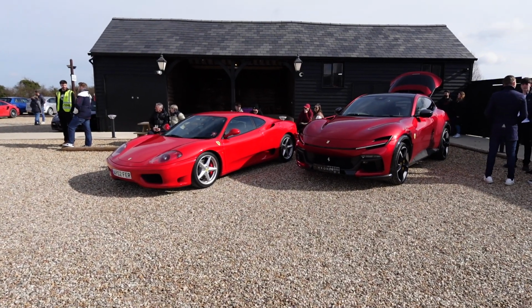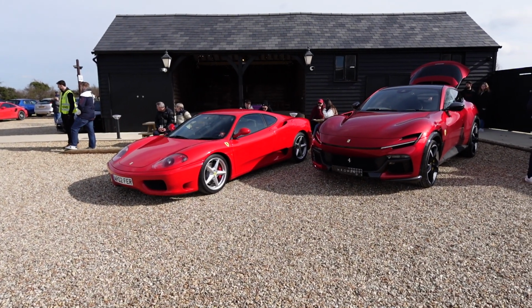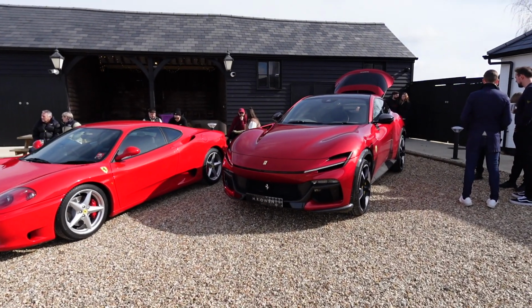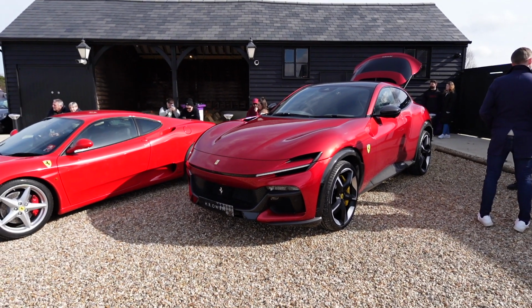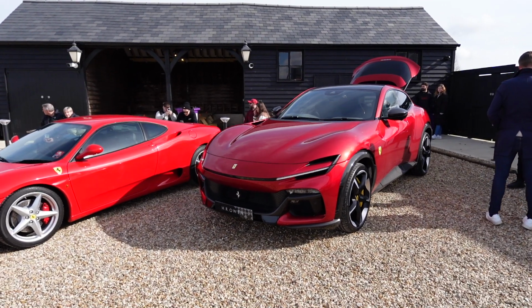Right, so it's actually starting to look like an Italian meet now. Lovely 360 turned up there, and there's a new Purosangue from HR Owen. Such a lovely spec on this. This was a car I really wasn't sure about when I saw it, but I've seen a couple of them now. Saw one at Salon Privé last year, managed to sit in there and have a good look around it, and the more I see these things, the more I actually really like them.